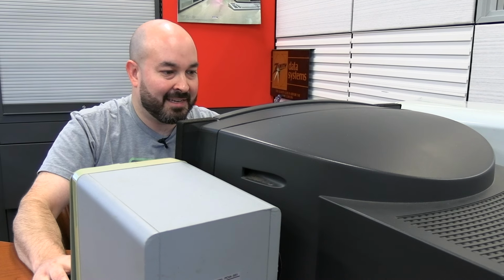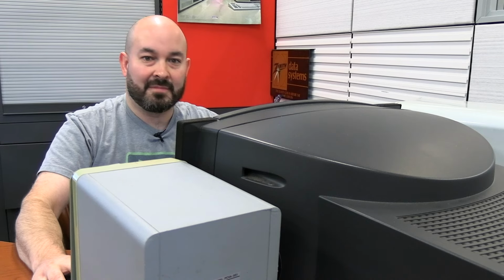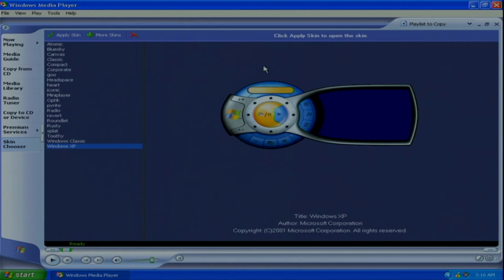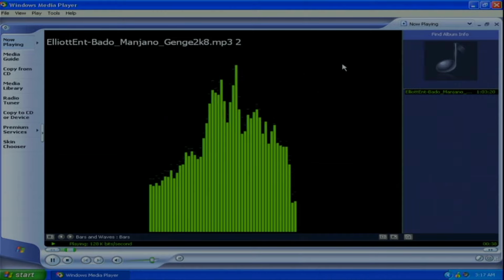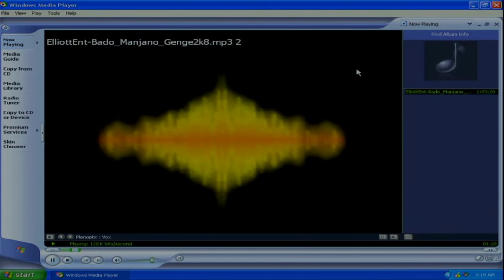I actually don't know what this is. Sounds pretty good. The speakers are both working, which is great. If I go to sample 2, more violin work there. Sonic Stage is also kind of Sony's answer to Windows Media Player. Now, of course this is XP, so Windows Media Player does exist on this machine, but I really think that Sony packaged this to be the kind of end-all solution for all things media on the PC.